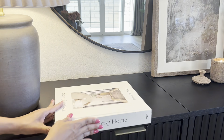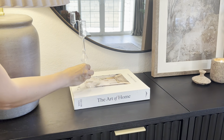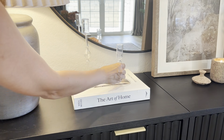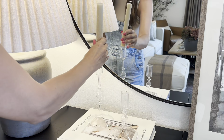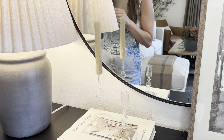Right in front, I am adding this coffee table book. This is one of my favorite coffee table books. It is The Art of Home by McGee. And then on top, I am adding these clear tapered candlestick holders, and I recently picked these up from West Elm, and I believe these are on sale, and I love the simplicity of them.